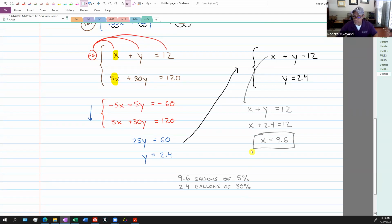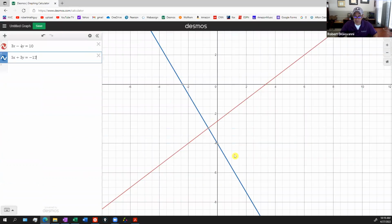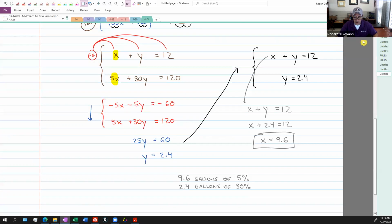Okay. I have to show you, I'm sorry, I told you that would be it. I have to show you two more quick examples. What I want you to do is think back to what solving a system of equations means geometrically. It's the intersection of two lines, right? The point of intersection is the solution. So I would like you to consider these two examples, and I'm going to put them side by side.